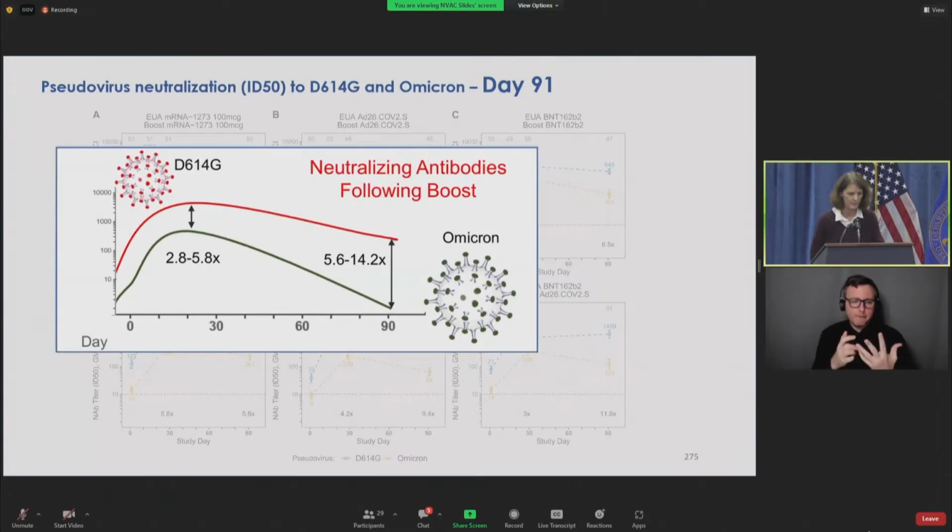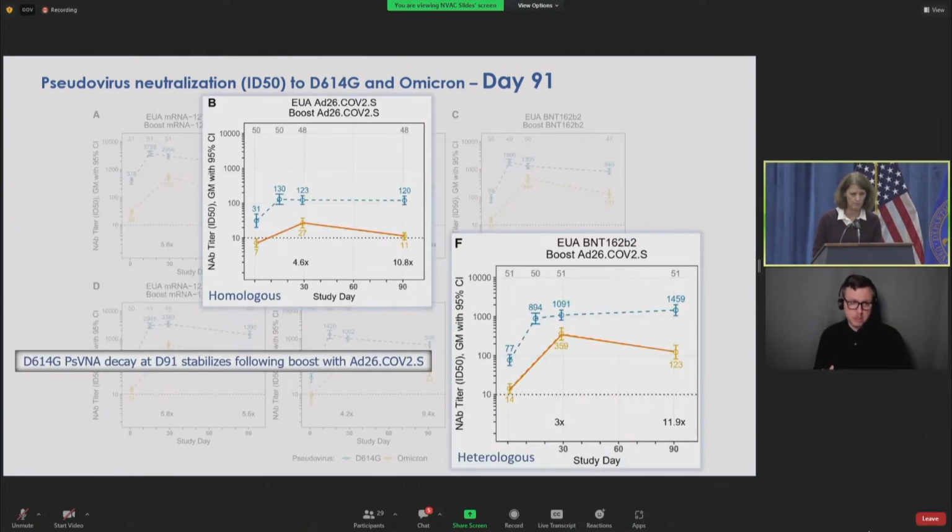Another way of expressing this is in this cartoon, where at day 29, we had a 3 to 6-fold reduction in Omicron relative to D614G. If you look out to day 91, the Omicron is reduced by 6 to 14-fold below that of the D614G results.